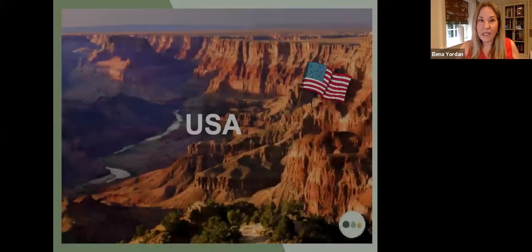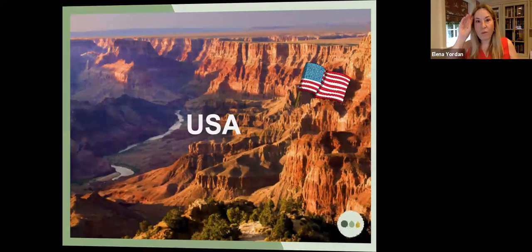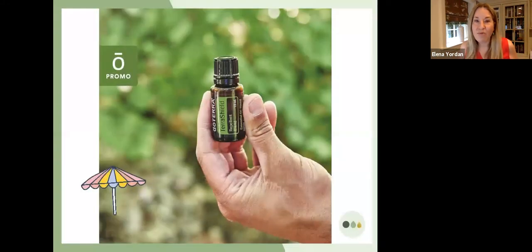We're going to be looking at some of the promos that we have. We've got our product of the month, TerraShield. If you've never used TerraShield before, it is an insect repellent. You can apply it directly to the skin. You can add it to a sprayer bottle and dilute it with a little bit of water.